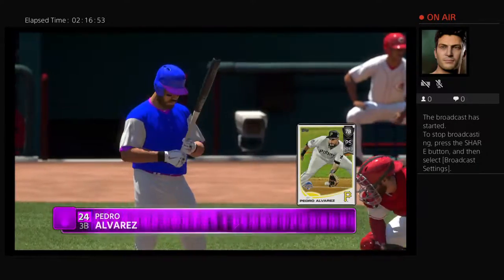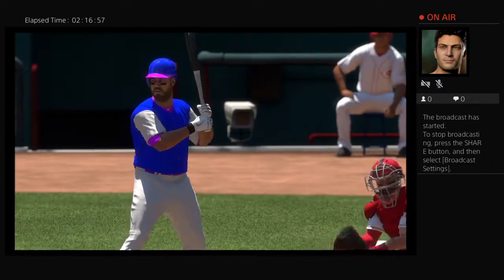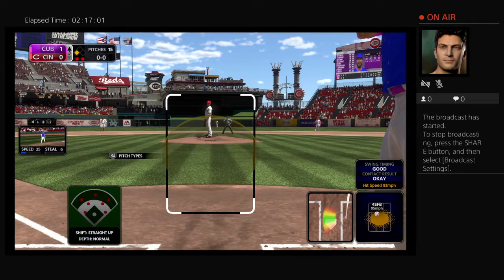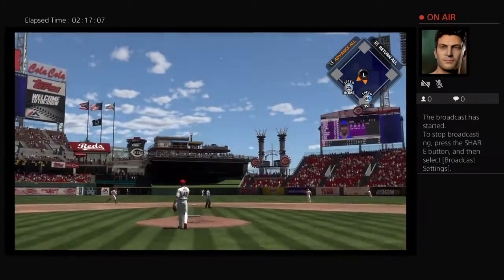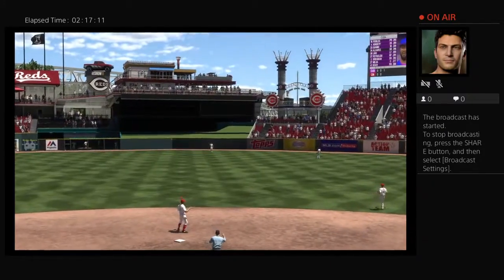Third baseman number 20. In now is Pedro Alvarez. Although there are a couple of bases open, and we'll see if they think about working around him. He's ready. Here's the first offering. High in the air out to center field. Winker is in pursuit, and the inning is over.